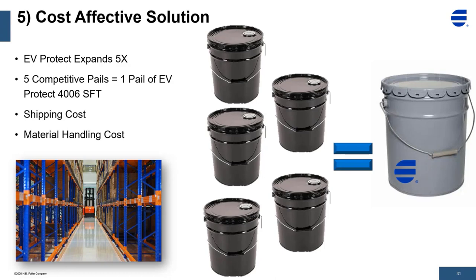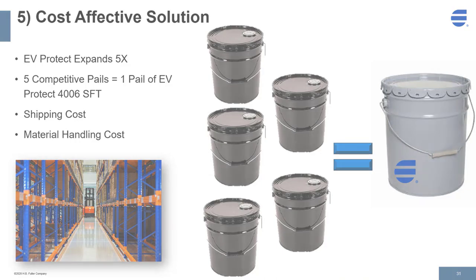We know the cost for electric vehicles, and in particular the battery packs, needs to be competitive to continue the expansion of EV within the marketplace. This is why we developed our EVProtect 4006 to be the most cost-effective solution for battery pack encapsulation. And with that, I'll hand it back over to Mike to discuss the final step.